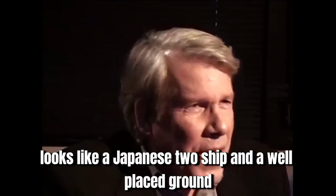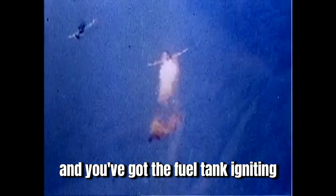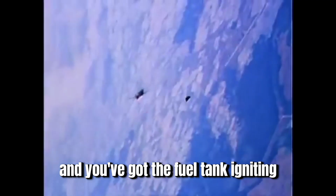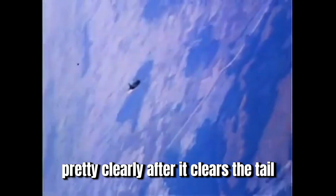Here's the 2-ship, looks like a Japanese 2-ship, and a well-placed round, and you've got the fuel tank igniting. I think we had a bailout. Yep, the chute kind of delays, and then it blossoms pretty clearly after it clears the tail.